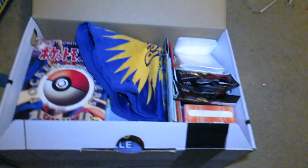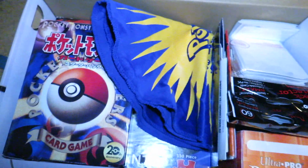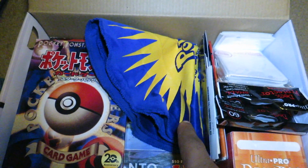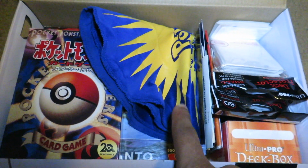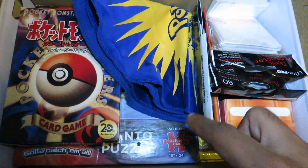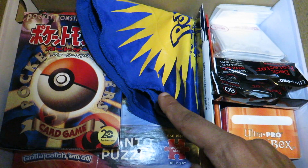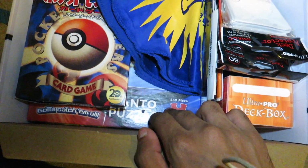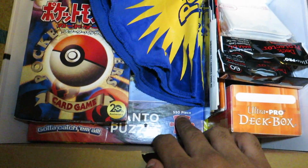So here we've got that box I was talking about. Like I said, this just has Pokemon stuff in it. We've got my Japanese Pokemon cards. That's some kind of mat. I don't know what this is. If anybody has info on that, let me know. If you need me to post pictures of it, I'll post them on my Instagram for anybody to look at. But this is this giant mat. It's like a disc kind of thing. We've got a GameStop puzzle, a Pokemon puzzle that I got from GameStop.